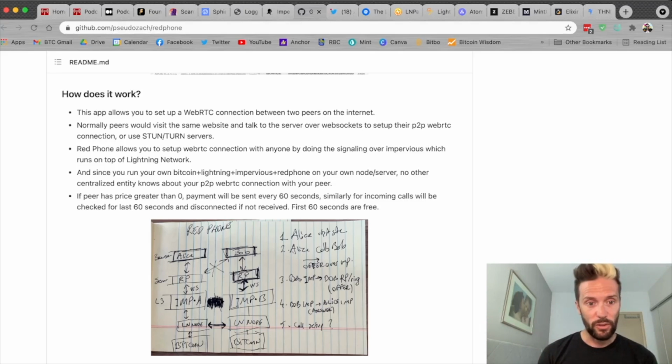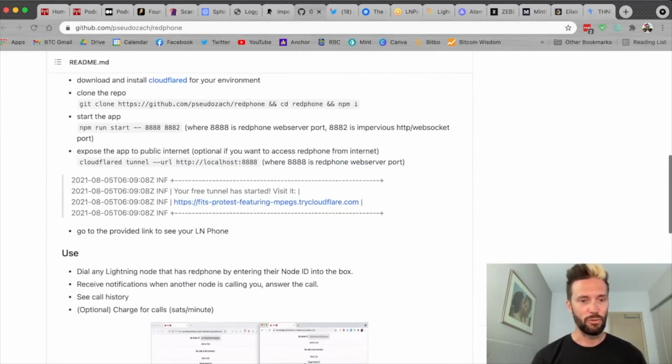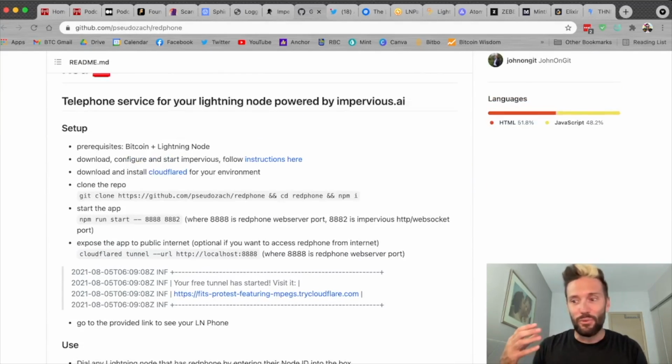If a peer has a price greater than 0, payment will be sent every 60 seconds. Similarly, incoming calls will be checked for the last 60 seconds and disconnected if a payment is not received. The first 60 seconds are free. So effectively, what you can do is you can create a private phone network over top of Lightning, which can be monetized if you choose to do so, and which by default is private, and nobody knows that a call has even taken place.